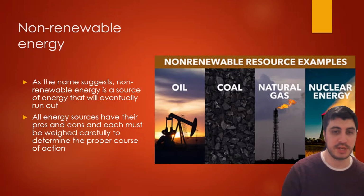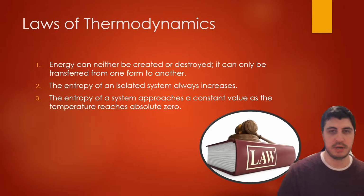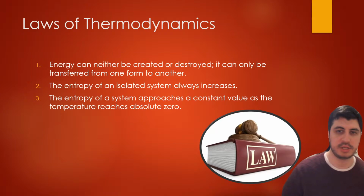All energy sources have their pros and cons, and each must be weighed carefully to determine the proper course of action of what we should be using. So these are the laws of thermodynamics. The only important one in terms of what we're going to be going over with the different energy sources or different ways of collecting power is the first one here. Energy can neither be created nor destroyed. It can only be transferred from one form to another.